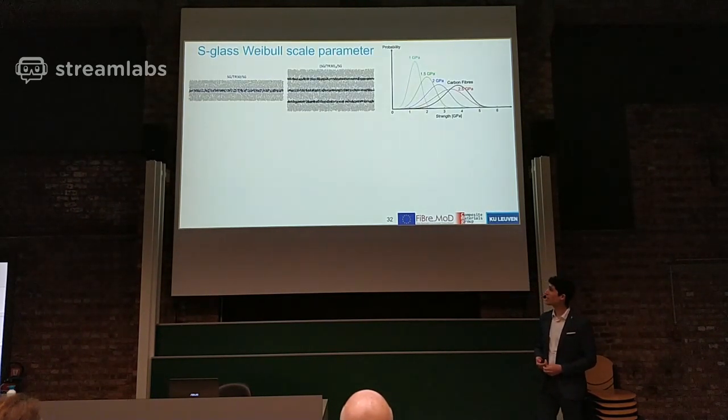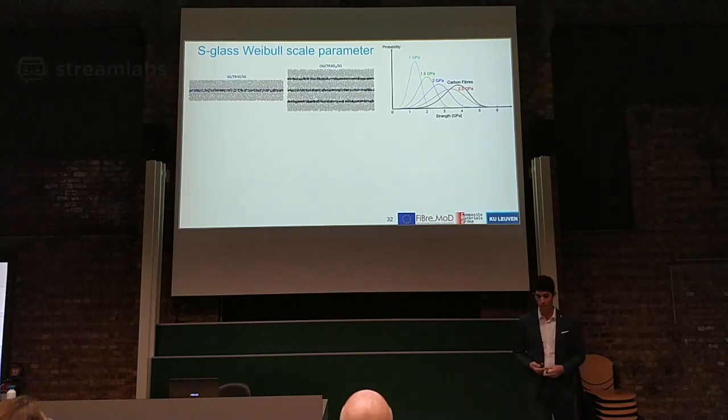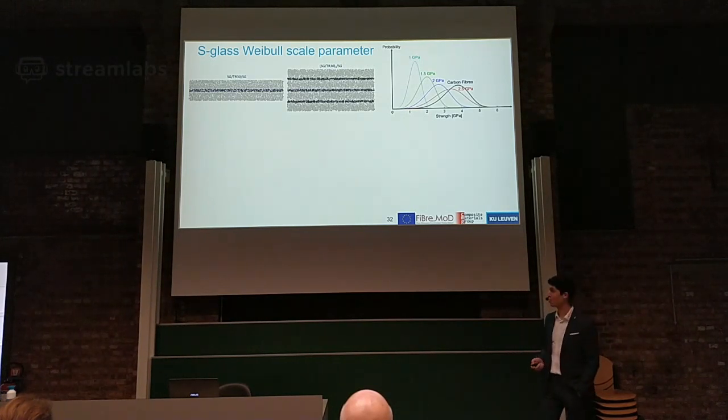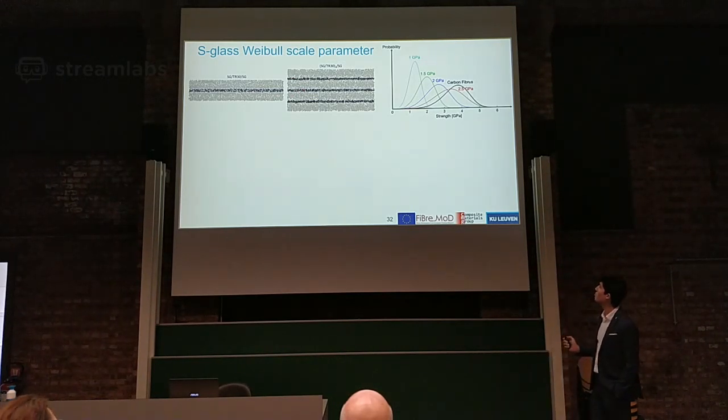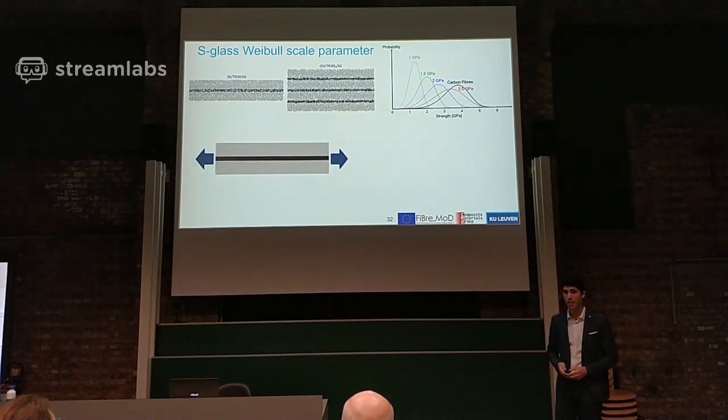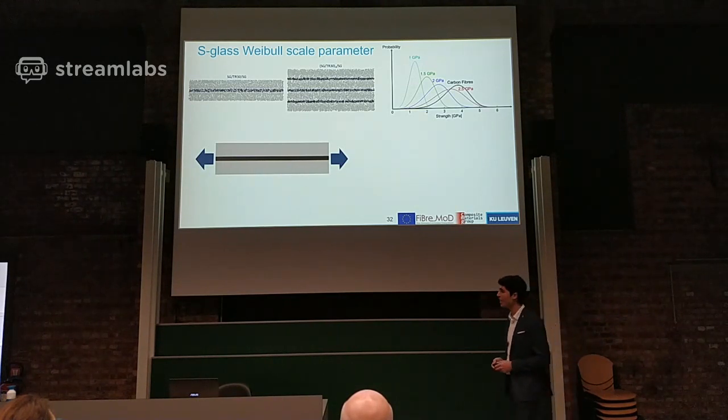So if we look at the influence of the available parameters of the S-class fibers on the composite properties, I did this for 2 stacking sequences, and I maintained the parameters of the carbon fibers and changed the available scale parameter of the glass fibers. And when I did this, I was able to change the failure mechanism. Which failure mechanism? Let me remind you.